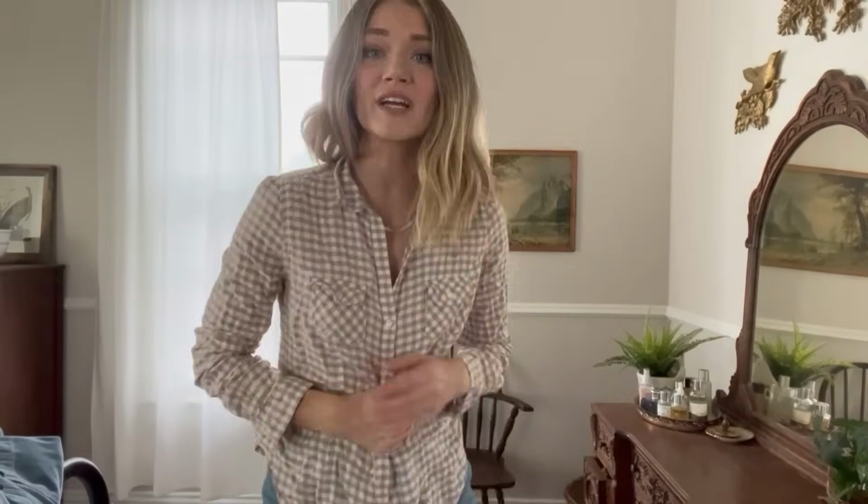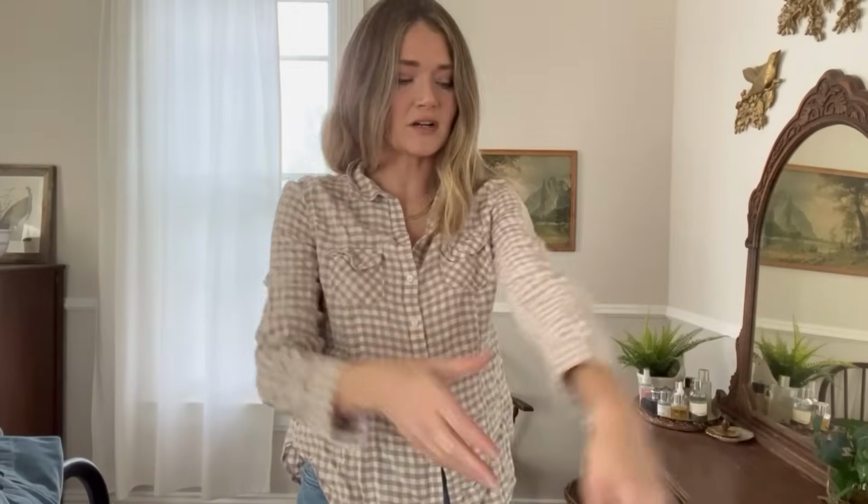This one's gotta go. Okay, and I'm really sad to see this one go. It literally fits so cute. As you guys can see, the sleeves are a little bit short, which usually I roll them up, so it's not that big of a deal. But the reason why it looks so good is because it's kind of tight.